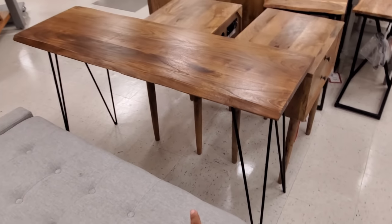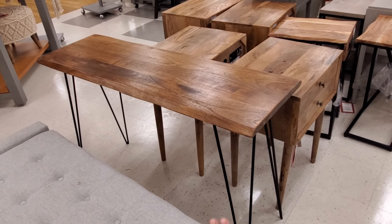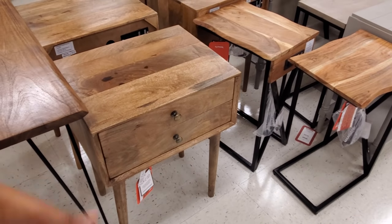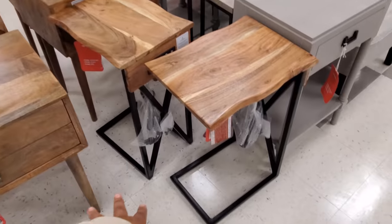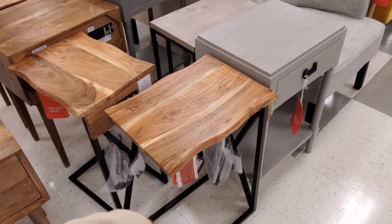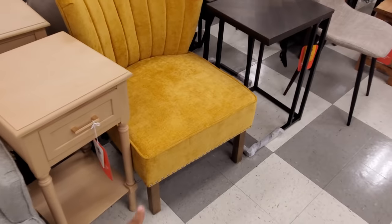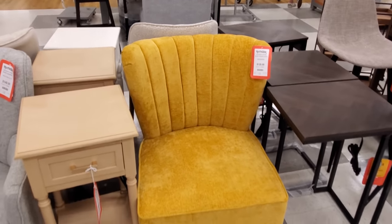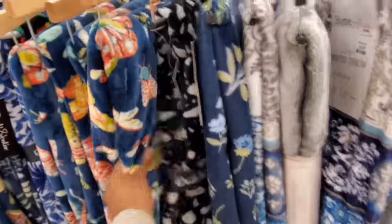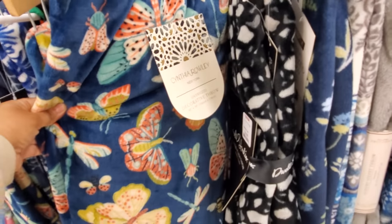So I can't find a price for this side table, or you know what, this is actually really cute. I do like this wood look, and a little side nightstand or whatever for your laptop, a little workstation. There's like no prices. This one might be 40 actually, and this is all the furniture they have in my TJ Maxx. This yellow chair is $130. Cute throws.